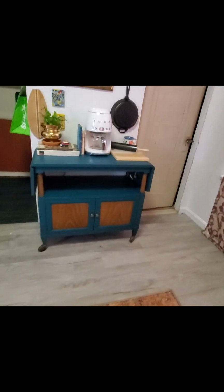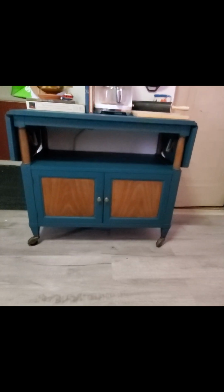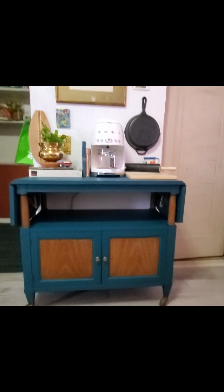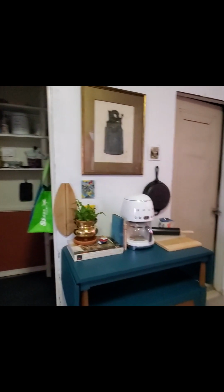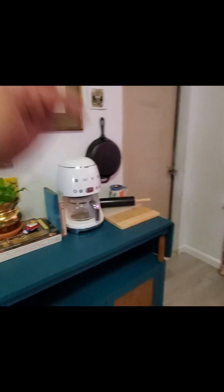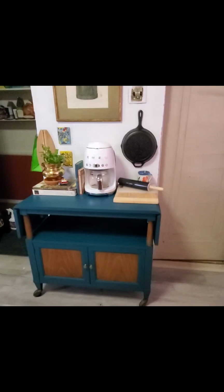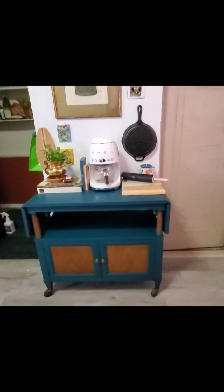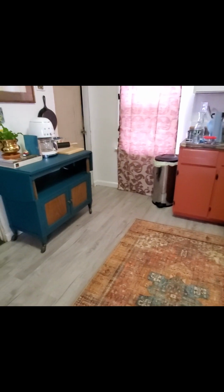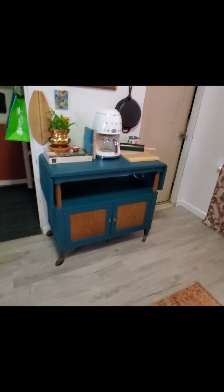So, okay, here's what the end product looks like. I really like how it turned out. Looks good. And I decorated a little. Still gonna paint the wall behind again, but you can kind of see it. I think it goes really well. Maybe I'll paint the stove the same color as that. But yeah, I think it goes well. But yeah, this is kind of what we got so far.